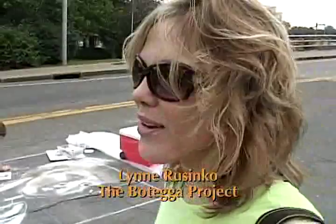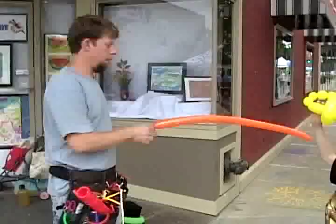These students, these artists have been working for 16 to 18 hours to produce this street art, and we're really excited to have them here today.